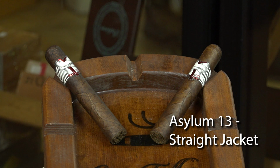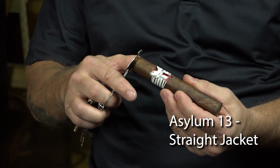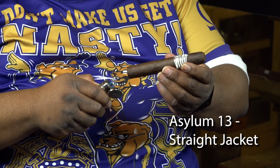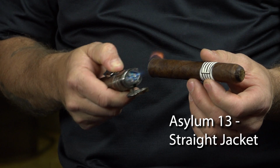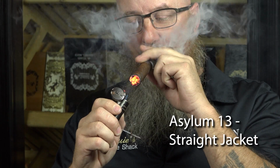Yeah. And this is the Gordo 660, 6x60 size, and this is by obviously Tom Lazuka, which is Asylum, and his partner Christian Aroa. And this was, I think, if I'm not mistaken, the Asylum 13 was their first. I think this was their second cigar that they put out. Could be. I'd have to look into that, but I'm pretty sure this was the second cigar that they put out.